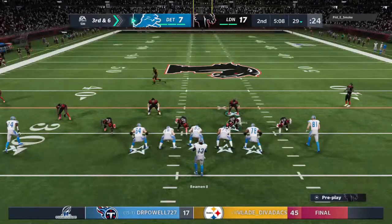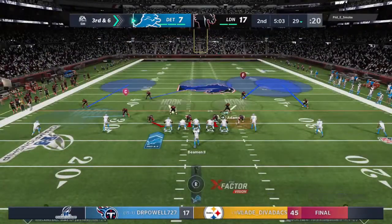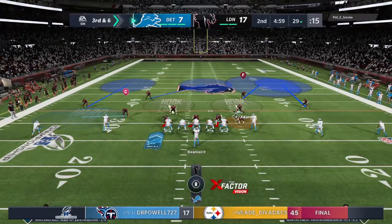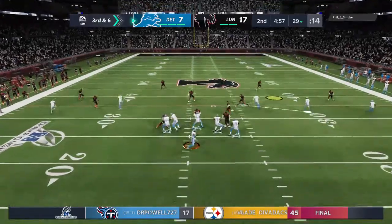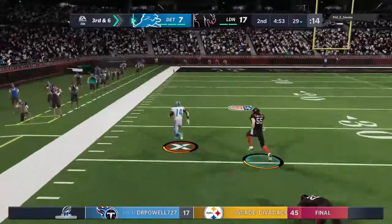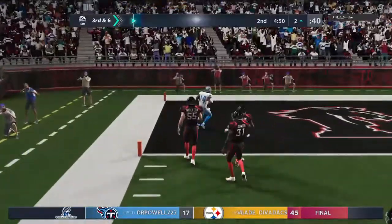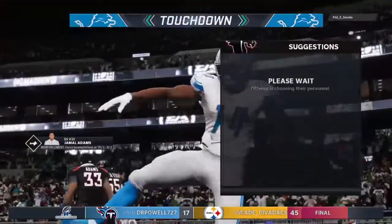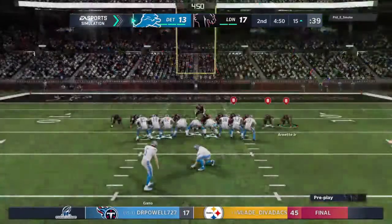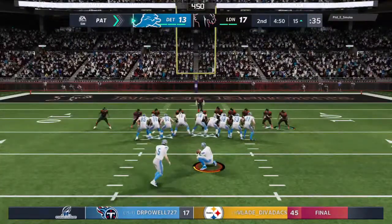And on 3rd down, a nickel formation here defensively. Now they'll throw here out of the gun. He'll find Metcalf. Oh, he's got some breathing room. 20. Touchdown, Detroit. Touchdown. DK Metcalf with his 2nd touchdown here in this first half. And the Lions have got it back to a 1-score game.